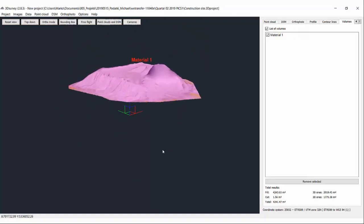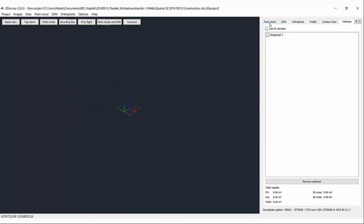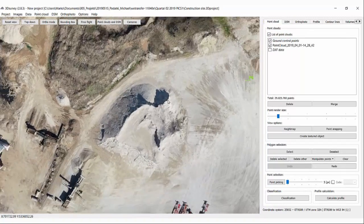There are a lot more options with the volume calculation available, so you can calculate volume based on DXF boundaries or anything like that. So most of the cases are covered, and I must say that if you need to calculate volumes or something like that, there is no better technology currently available. You are at least 10 times faster in comparison to any traditional technology, even with LiDAR instruments.